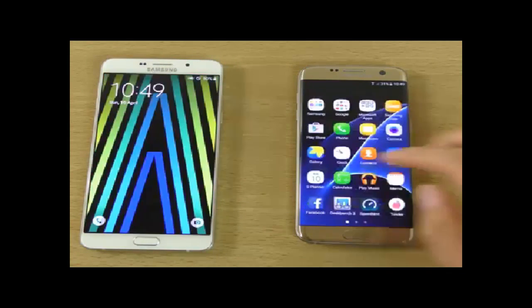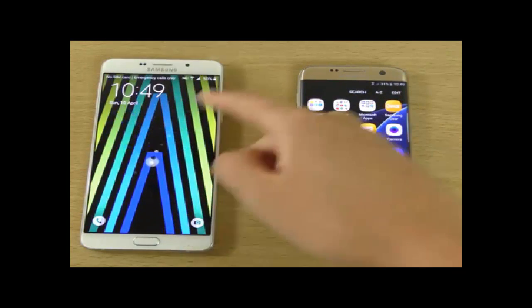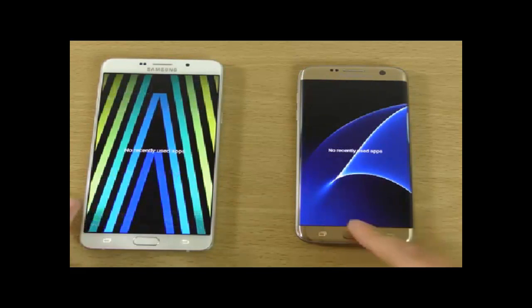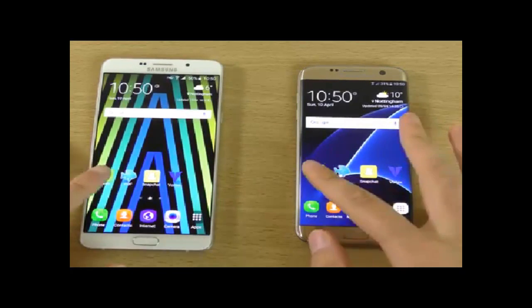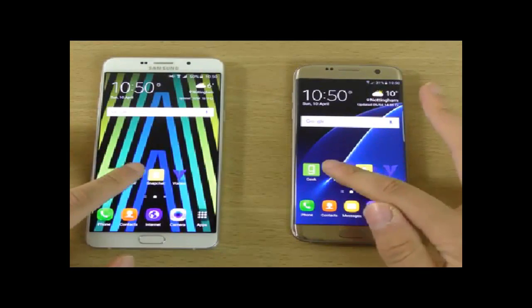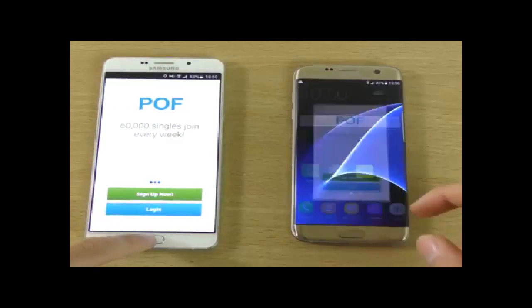So you can see very nice and fast here, but the A9 not too far behind. I think we were getting the Snapdragon 652, was it? Yeah, Snapdragon 652 in the A9. So that is, I think, upper mid-range processor with 3 gigs of RAM. And let's have a look at the performance here.